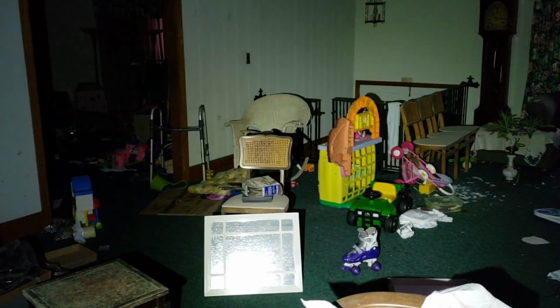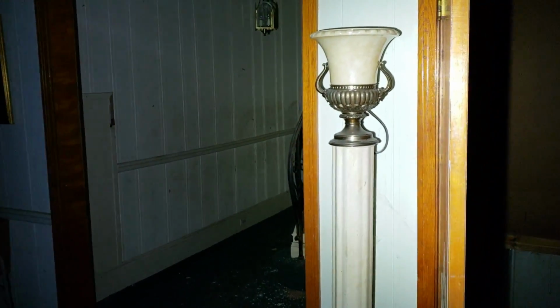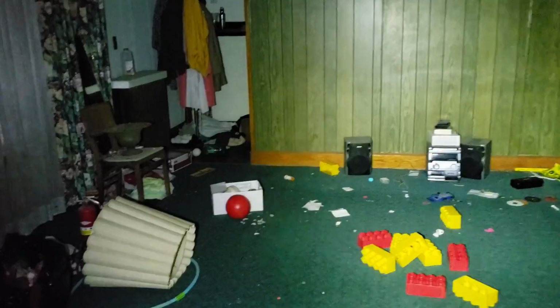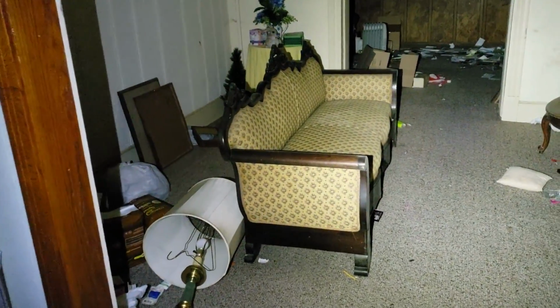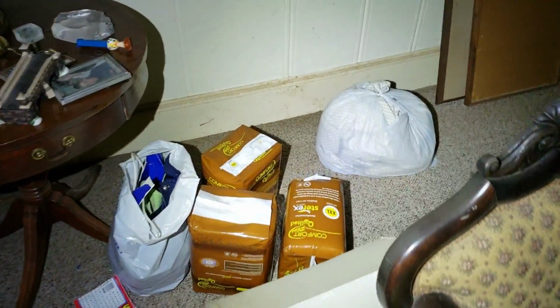Okay, we're now upstairs and we're in what would be, I guess, like the main living room area. You can see, as I mentioned, everything's still here. It's a very weird feeling. Got multiple sets of steps. I'm guessing this would have been one of the viewing rooms. And the child's toys will make sense once I explain that later on. It's a nice piece of furniture right there. What are these, adult diapers?